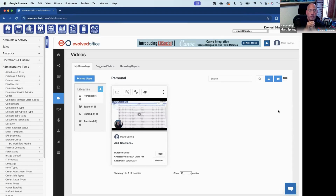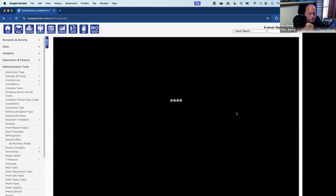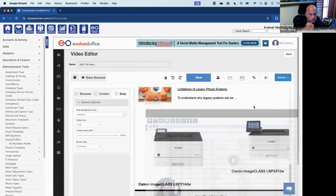We use it for sending out proposals. So I'll put the proposal on one screen and I'll talk and walk the customer through the proposal. And once you're done with that, it converts to a landing page. So if you can click the three dots next to the ellipses right there and go to edit landing page. Let's see if you guys did anything with it. Now scroll to the bottom. Let me see if there's any content below that.